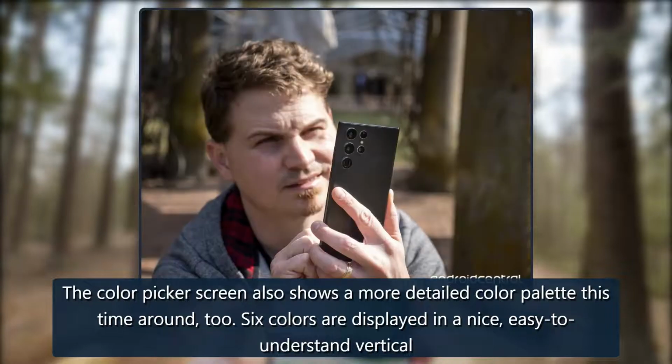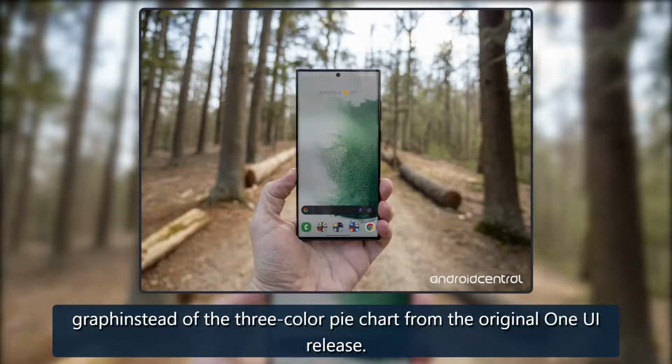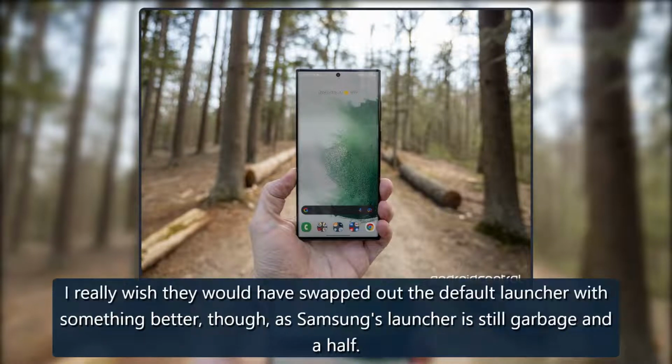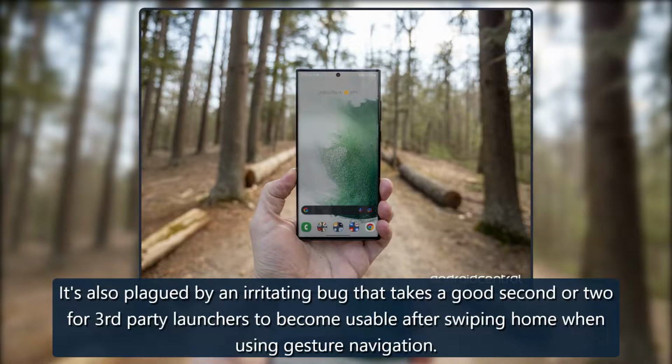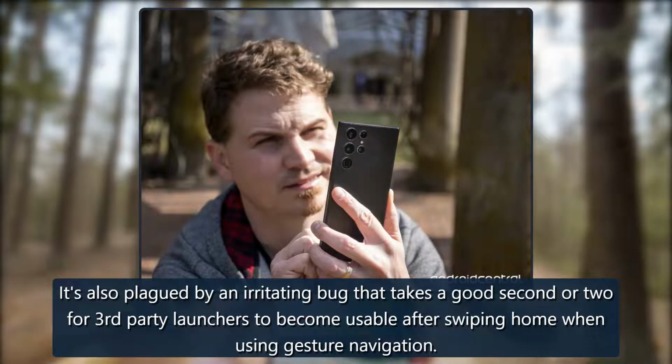6 colors are displayed in a nice, easy-to-understand vertical graph instead of the 3-color pie chart from the original One UI release. I really wish they would have swapped out the default launcher with something better, though, as Samsung's launcher is still garbage and a half. It's also plagued by an irritating bug that takes a good second or two for third-party launchers to become usable after swiping home when using gesture navigation.